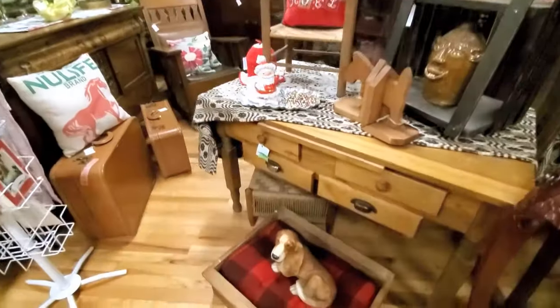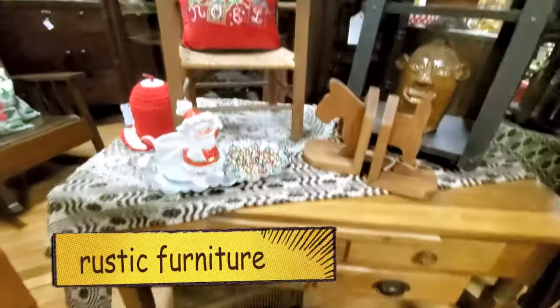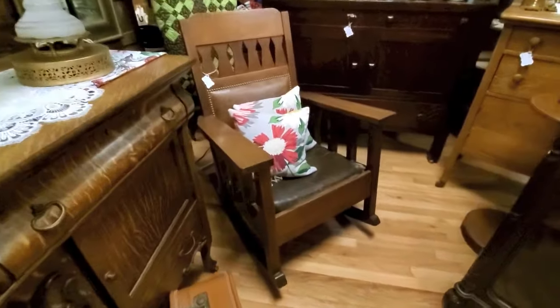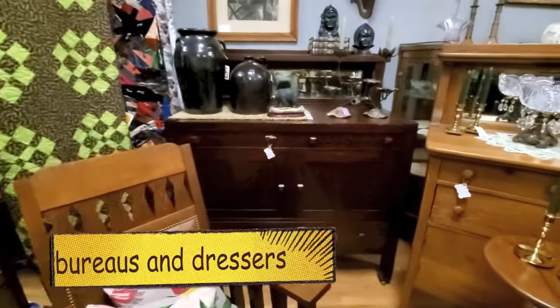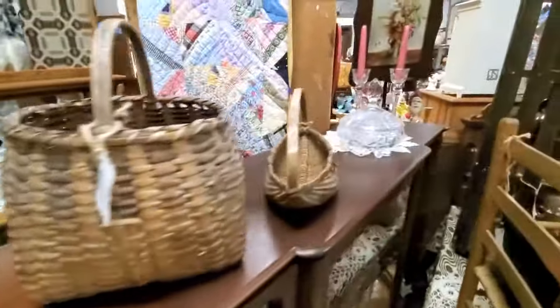There's a lot of furniture here. Kind of hardwood furniture. Here's a chair. There's several different kinds of chairs. This is an old school rocker. It's a very nice chair. All these bureaus and dressers we'll just put underneath furniture.